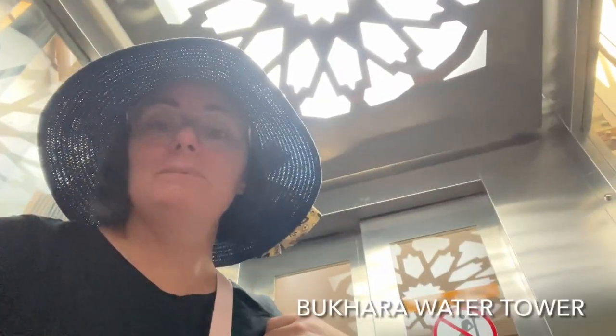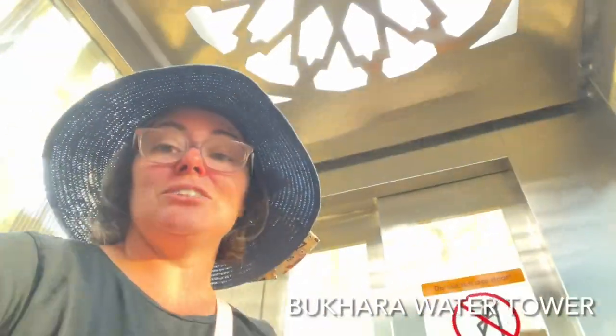In the water tower, to the third floor. I do like that it has an elevator as opposed to walking up the stairs.